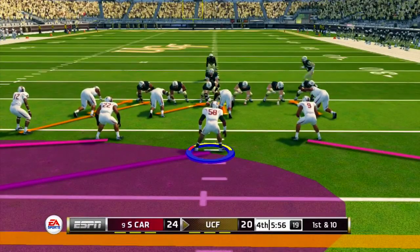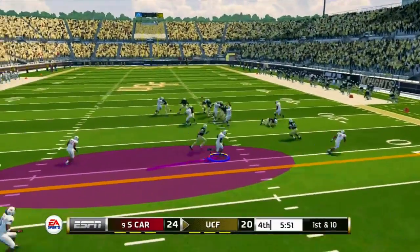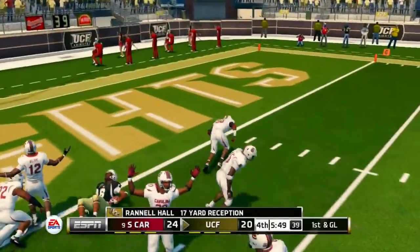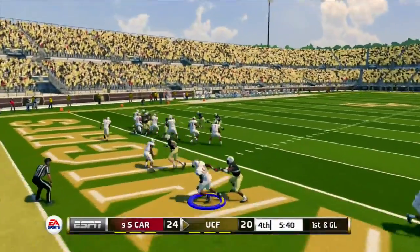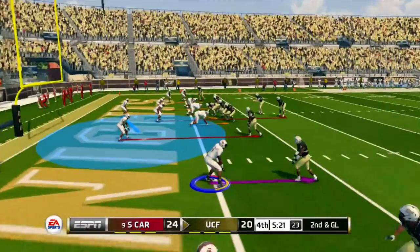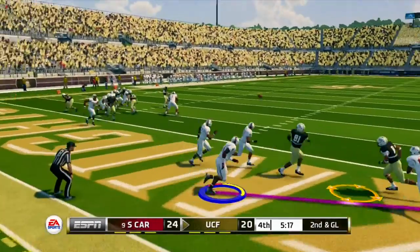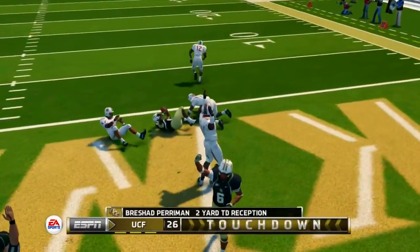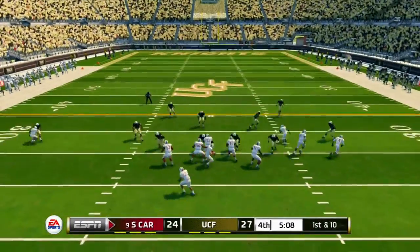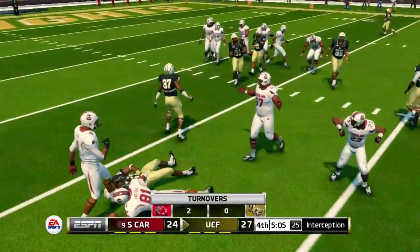Disappointment for this defense. Now the call is a cover 4 on 1st and 10. It's Bortles throwing. Earl picks up the slant, but it's another slant to the outside, and it's Ronnell Hall, 1st and goal. It's a handoff opposite Earl, and they are stopped for 0 yards. And this is not a good look on 2nd and down as Earl is matched up on the receiver. The ball comes that way, and Rashad Perryman has his 2nd touchdown of the day. 27-24.